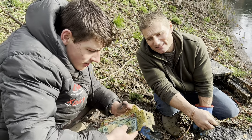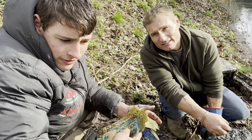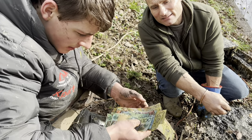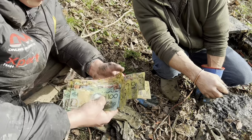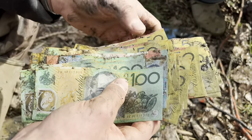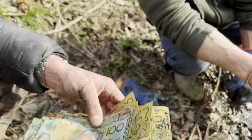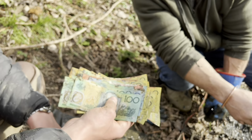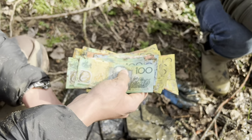So we've counted this, and I think it's come to 2,530 American, not American, Australian, whatever they deal in. Australian dollars. 2,500 and a bit. 2,500 grand in a safe. I think we've hit the jackpot today. No one's ever found £2,500 in a safe.